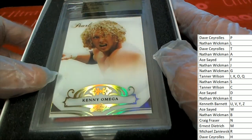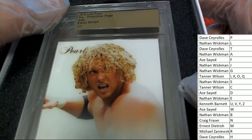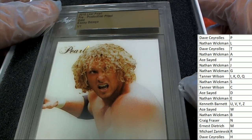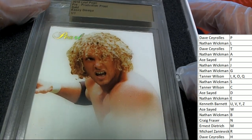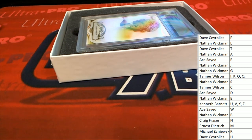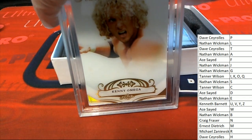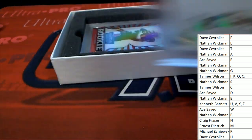First hit coming out of here is a Kenny Omega, one of one, 2018 Leaf Pearl, production proof, letter O, Kenny Omega for Tanner W. Tanner, nice hit. One of one, Kenny Omega.